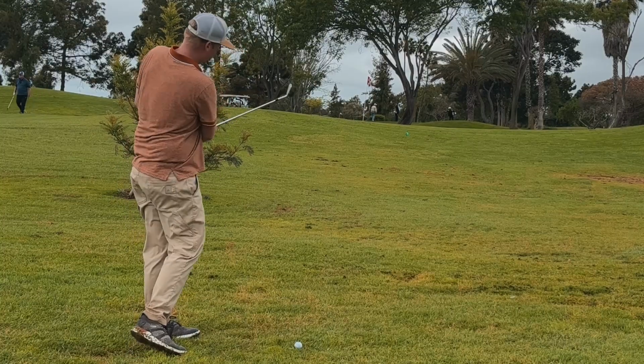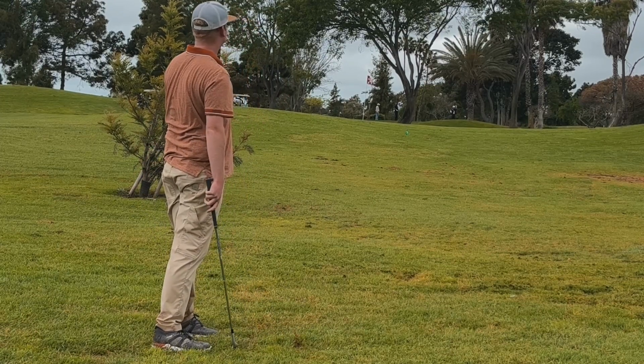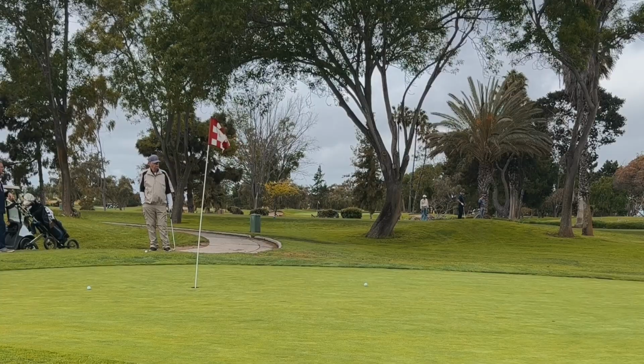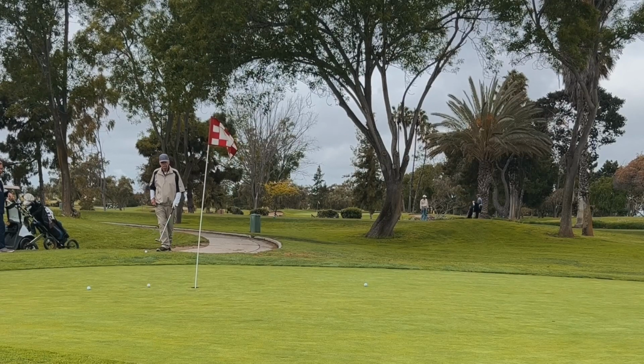I ended up being hole high with a pitch into the green for a birdie putt. This one came off clean, but it ended up going all the way back. I am off camera right now, but I was putting. You'll see me come in frame after this putt sails by the flag.